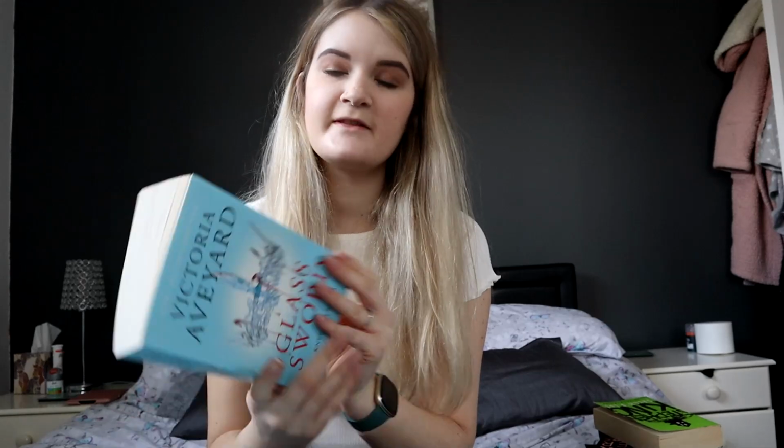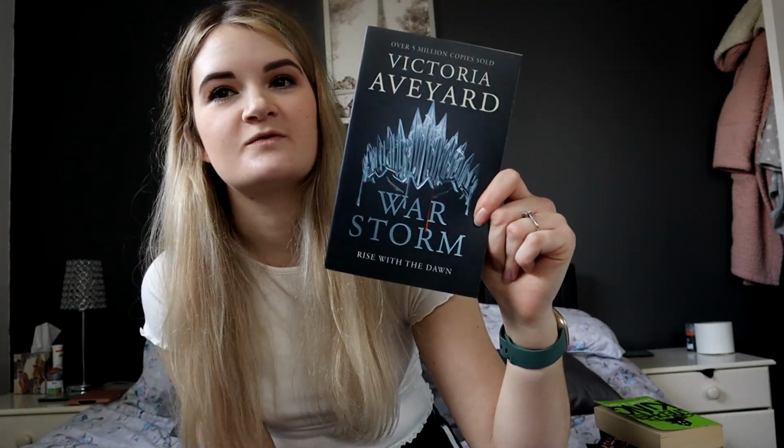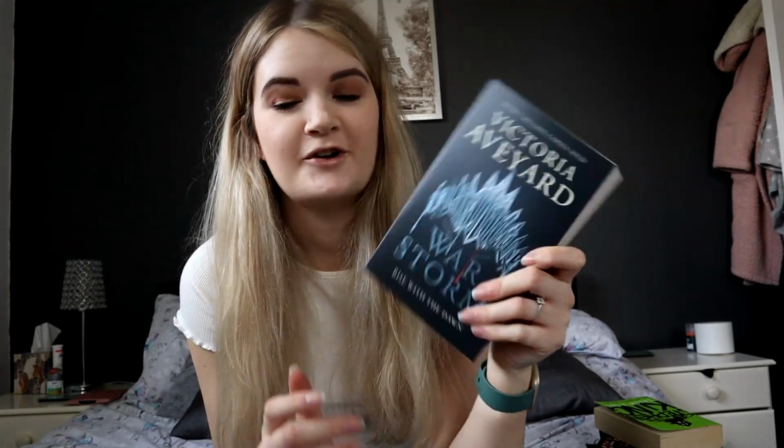So there's the first book, Red Queen. The next book, Glass Sword. They get thicker and thicker as they go as well, which I think is quite common with fantasy series. And there's King's Cage. And the final book, which is a chunker, which is War Storm. And this is the one that people said they're not too keen on, this last book. But yeah, I'll form my own opinion.